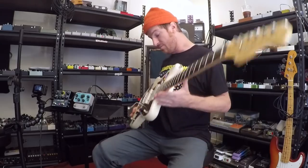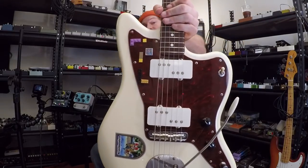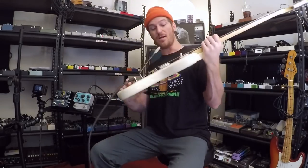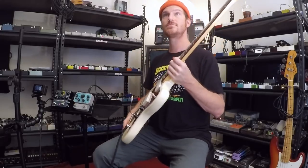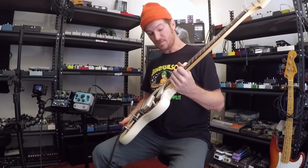Also, what's this guitar I'm playing? This is my Jazzmaster with newly retrofitted Curtis Novak wide-range Jazzmaster pickups. So there's no buzz. These are humbuckers in a Jazzmaster, which is pretty cool. And look at this adult man putting Legos on his guitar. What does it spell? It doesn't spell anything. Oh.